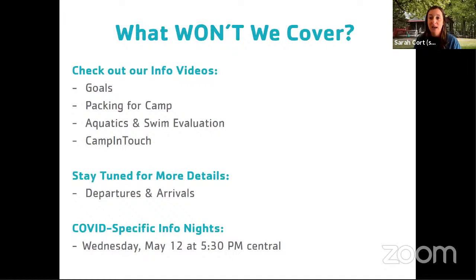We're also not going to talk in depth during this info session about departures and arrivals, so how you get to camp and how you return. There are two options. Most campers typically take the bus round trip from the McGaw YMCA in Evanston, but folks can also drop off at camp as well. It's about a 4-hour drive from Evanston. We're going to be sharing more details about that in the coming weeks because it's going to be pretty significantly different than before, with staggered times for the bus departures, with our new COVID protocol. So we're not going to talk about that tonight, but more information is coming.